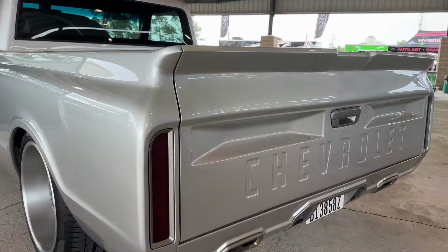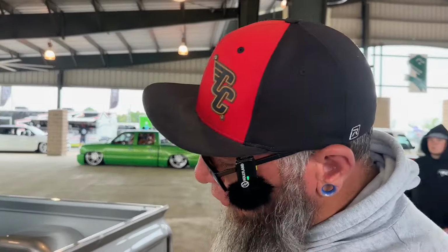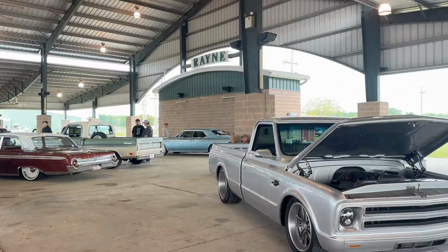Then we get to the back. And, you know, I looked at this thing a couple times, and I didn't notice it. No screw holes on the surrounds for the lights. And I'm going to go ahead and say it. I think, honestly, this truck laid out on air would be wrong for it. I think it's perfect, just like it sits. It's a beautiful truck.